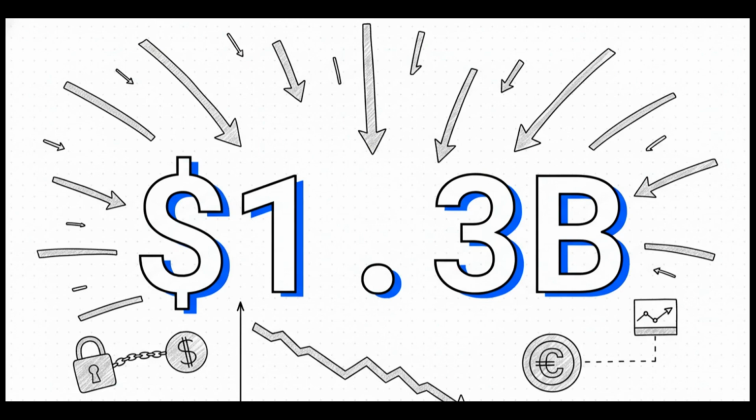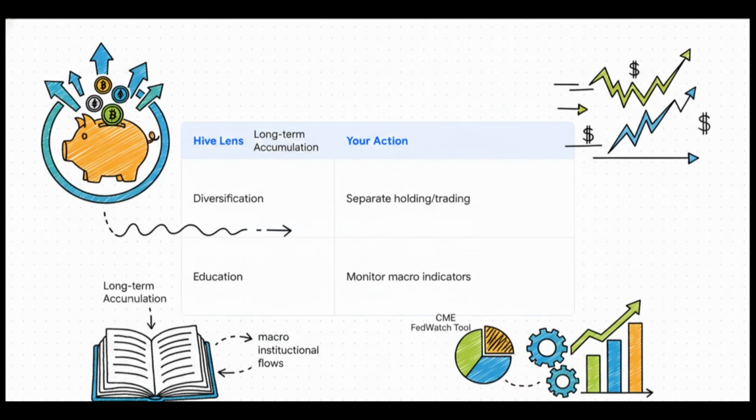This just perfectly illustrates how tied into the traditional financial system crypto has become. Applying our framework here is so key. The diversification lens tells us to separate our long-term accumulation strategy from our short-term trading. Look, if you believe in the tech for the next 5 years, these macro-driven dips are buying opportunities, not sell signals. And the education lens, it points to a new homework assignment for all of us crypto investors. You have to monitor macro indicators like the CME FedWatch tool now. All the institutional money depends on it.